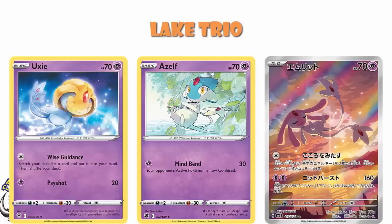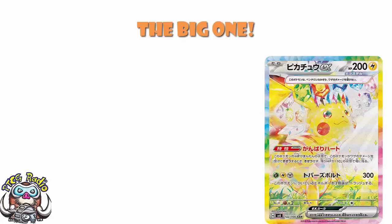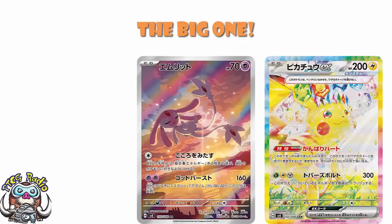Obviously, the big story here is the Pikachu. This Pikachu is going to be a massive card, but 2 new special art rares, 2 new illustration rares, and then discussion of the new Lake Trio as well. I mean, that's not bad for a video, so now it's over to you guys.